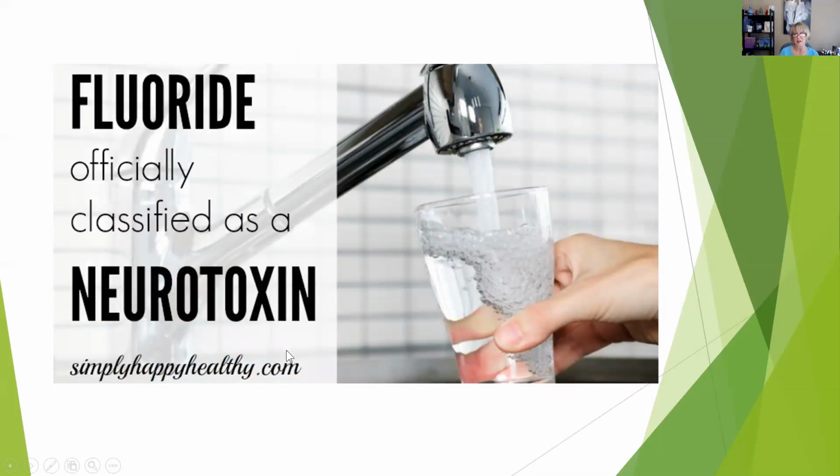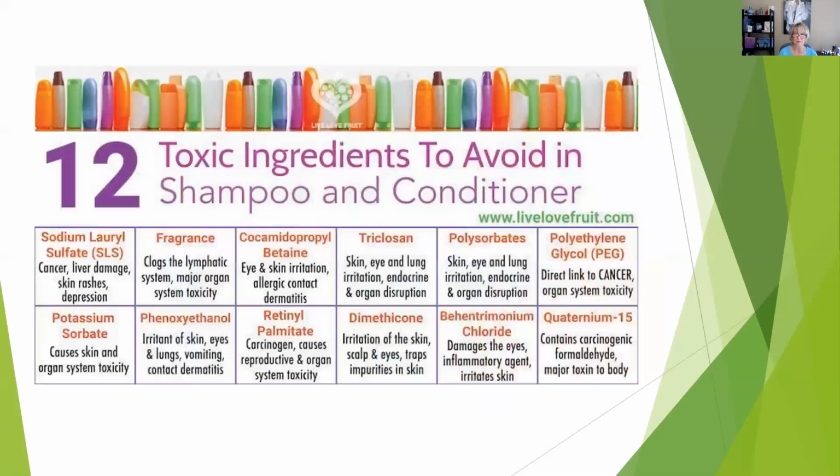Fluoride is often added to water systems, and it's classified as a neurotoxin. So, I use a Berkey water filter with extra fluoride filters on it to get this out of my water supply. These are things you want to consider, and many dental hygiene products have fluoride added. Most toothpastes have fluoride added. A lot of mouthwashes have fluoride added. So you want to look at that and think about what you're doing to your body and to your health.